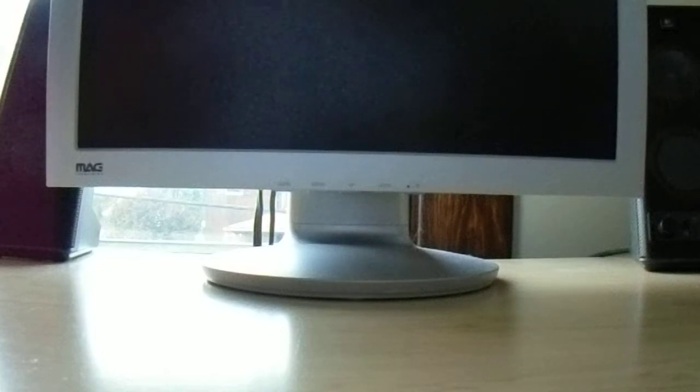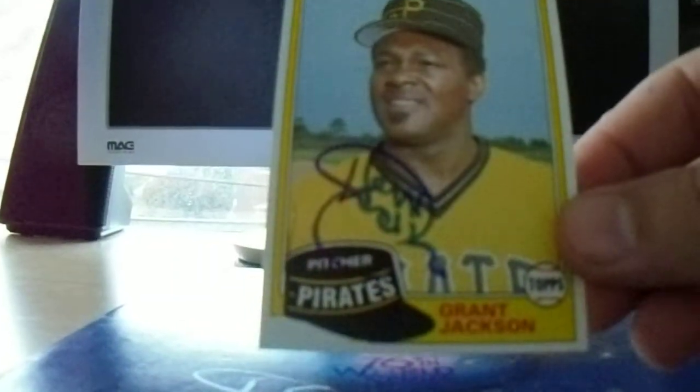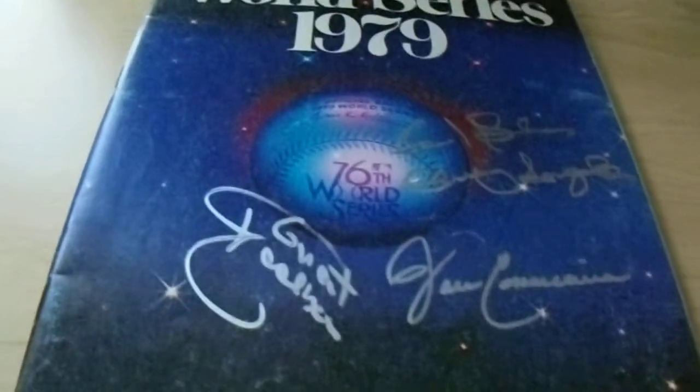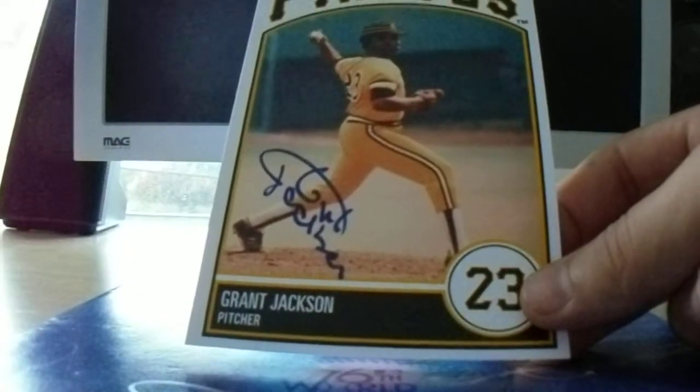Alright, so then I went back outside, and I was able to get Grant Jackson just in time. Got him on a trading card. He's super nice, so I didn't mind switching markers with him. I gave him a blue Sharpie for that one, and then a silver Sharpie for my 1979 World Series program, so he was only the 3rd one to sign it. He wrote nice and big just like the other 2 did. And he hooked me up with a 4x6 card.